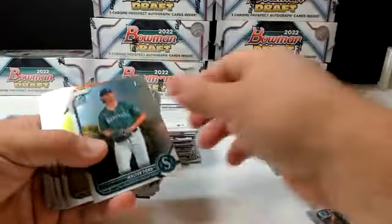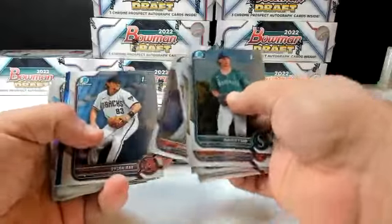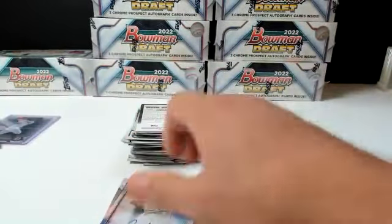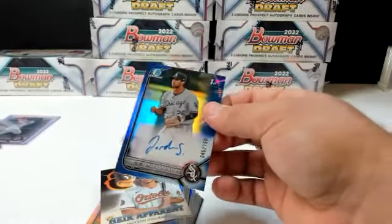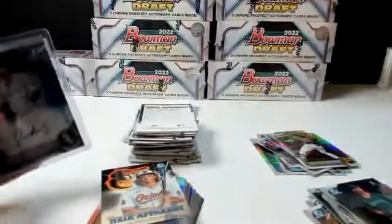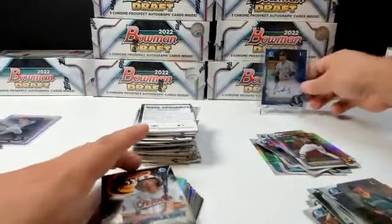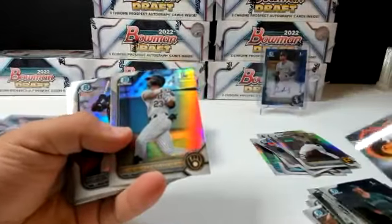Okay, we continue. Some refractors. Looks like we have a blue coming up. Blue refractor coming up, and it is an auto. This is Jordan Sprinkle going out to the White Sox. So a nice hitter. This is a shortstop, Jordan Sprinkle, going out to the White Sox. And we started off with a blue auto, so not a bad start. I will not be sad when we hit a super. I want to hit you guys good cards.